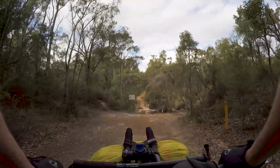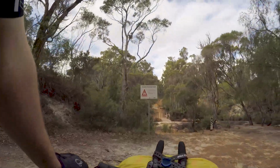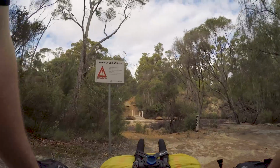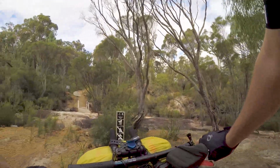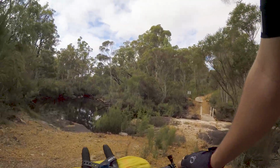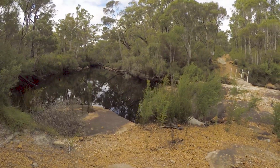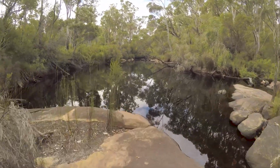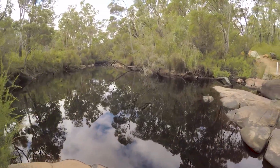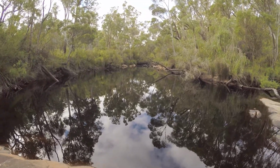So this must be it here. River crossing risk. Water crossings can be dangerous, blah, blah, blah. Don't cross when flooded. Hey, which way do we go? This way. There is actually a little bit of water here. Oh, wow. Guys, this is amazing. Check this spot out. What the hell? Wow. Isn't that spectacular? What a beautiful little spot.